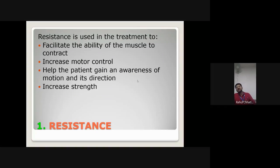Resistance is used in the treatment to facilitate the ability of the muscles to contract. Why do we provide resistance? If I am able to do biceps curl with 2 kg, why will I go for 3 kg? To improve my strength. The same thing, when we are providing resistance, pathologically, because of any change in the body, because of any pathology in the body, may that be in the nervous system, may that be in the muscles, may that be in the nerves, the muscles that have become weak, we want to strengthen them again, coordinate the muscles, strengthen them. For that we provide resistance. Second, increase motor control.